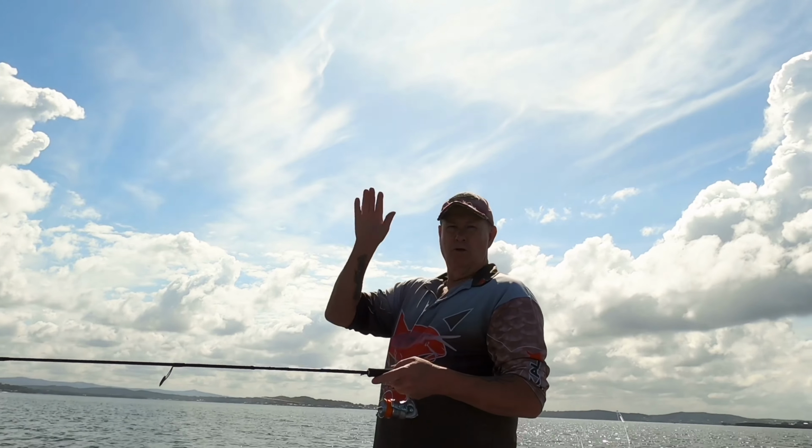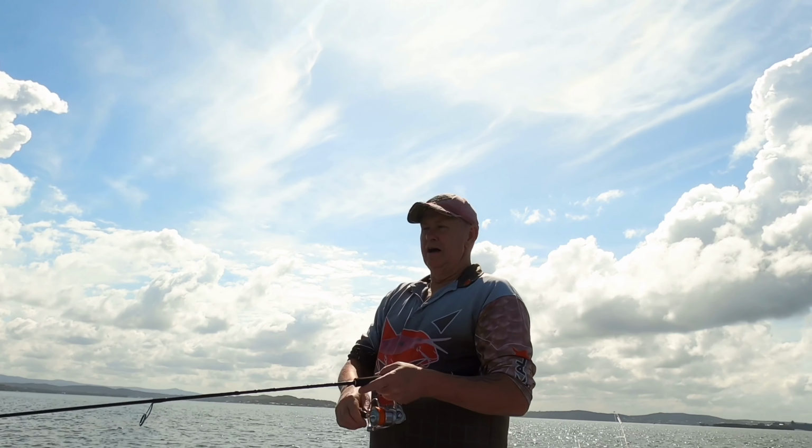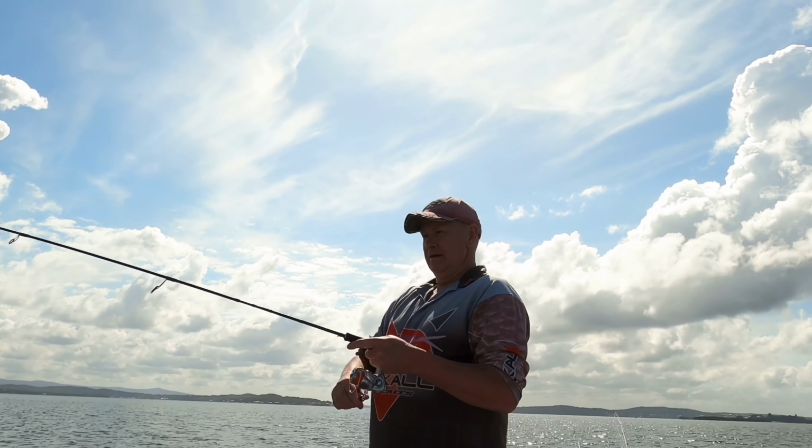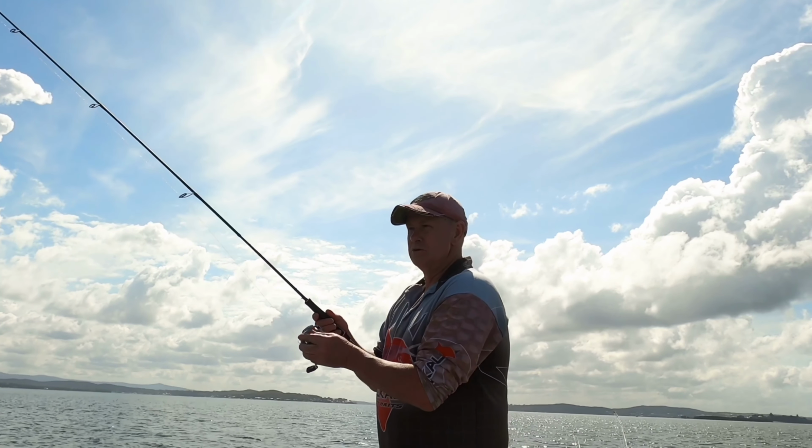And normally what I do is I'll just put 3 casts out on each rod that I'm going to rotate. So there's one on the 2-inch gold prawn.